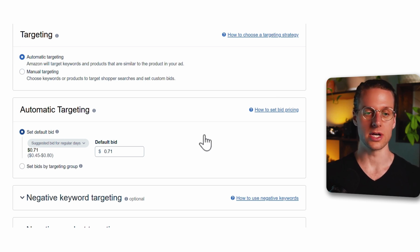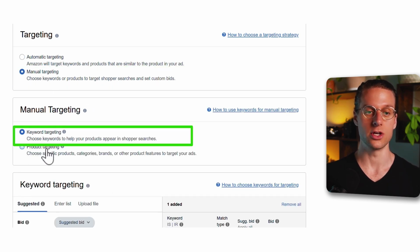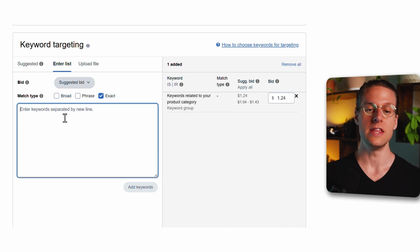But high level, you're going to click manual targeting in the targeting tab, and then you're going to click keyword targeting in the manual targeting tab, and then go to enter list. You're going to unclick broad, unclick phrase, leave exact, and then put the keywords that you want to make sure to show up top of search for. Then down here is where the real magic happens.